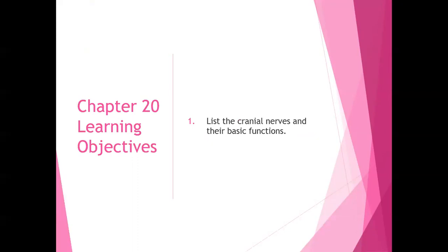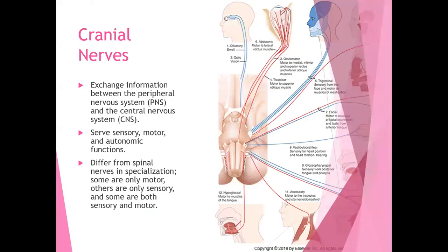Cranial nerves are super interesting, and there's all sorts of interesting pathology that goes with it, but we are just going to list the cranial nerves and their basic functions. So, cranial nerves all originate at the brainstem, somewhere on the brainstem. They exchange information between the peripheral nervous system and the central nervous system, and they serve sensory, motor, and autonomic functions. Most spinal nerves have sensory, motor, and autonomic fibers in the nerve, but cranial nerves are often specialized. Some are only motor, some are only sensory, some have combined sensory and motor, and there's pretty much two that have sensory, motor, and autonomic. So they're a little more specialized than the spinal nerves.